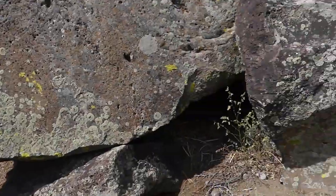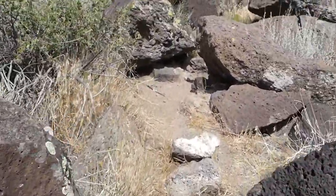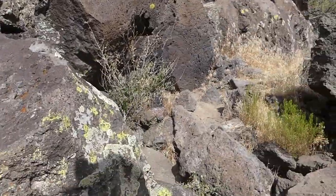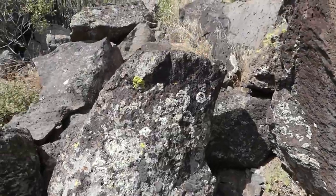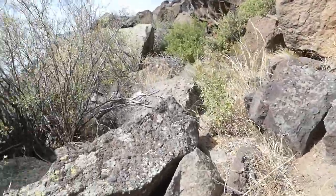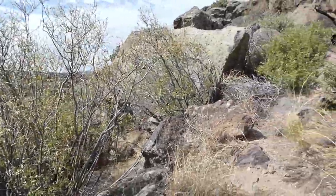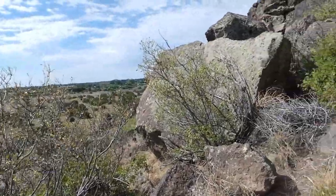It's going to be really hot today. Well, it's been getting up over 100 in Santa Fe recently. So it's been pretty warm. And I didn't start out as early this morning as I would have liked to have. And I'm already beginning to really feel the heat here.